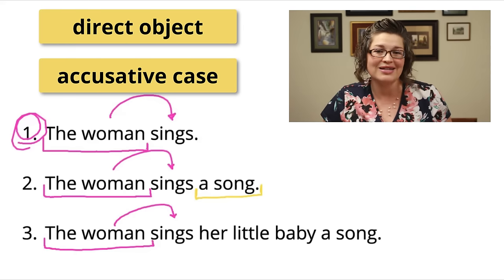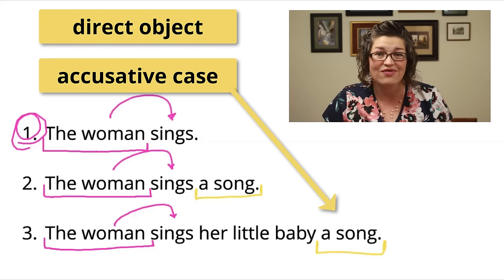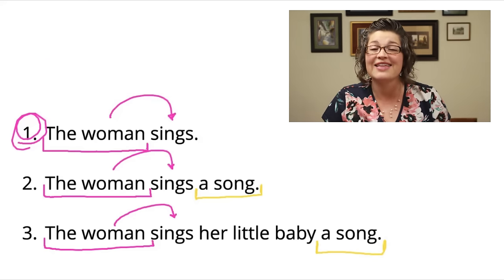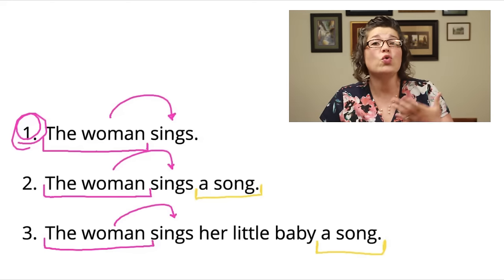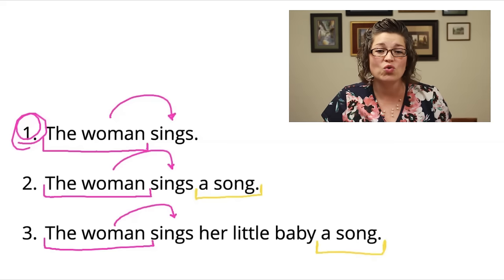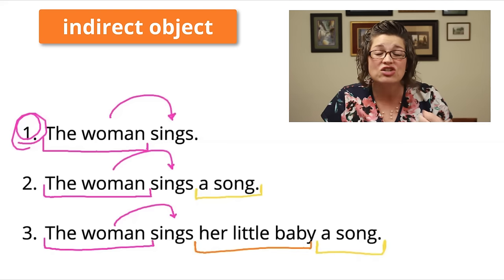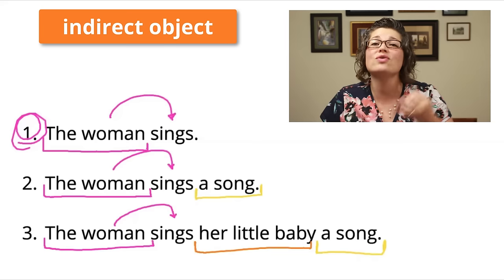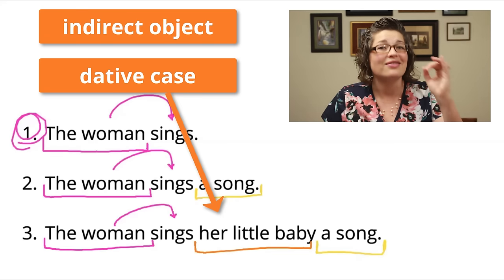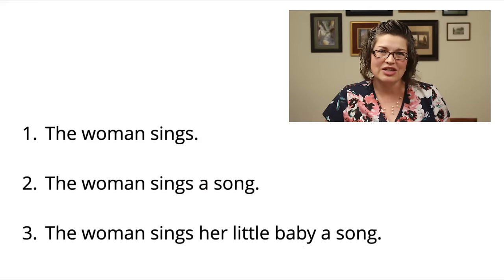In the third sentence here, we still have a song playing the role of the direct object, so still in the accusative case, but now we've also added in the additional element of to whom is the song being sung by the woman, and that to whom is her little baby, which makes it the indirect object in this sentence, and indirect objects always go into the dative case. So, like we talked about in video 5, that gives us 3 basic sentence patterns.